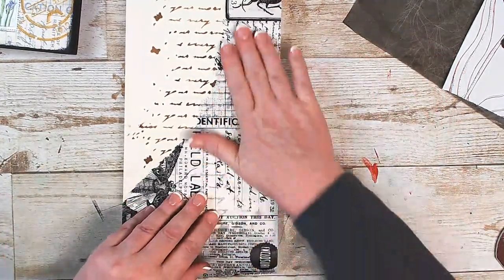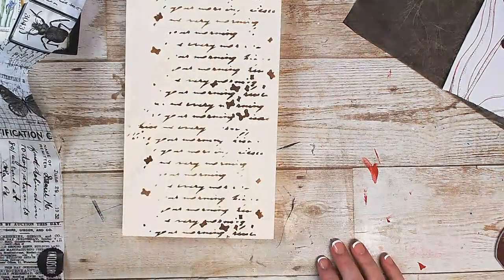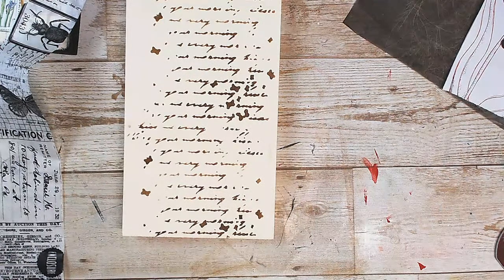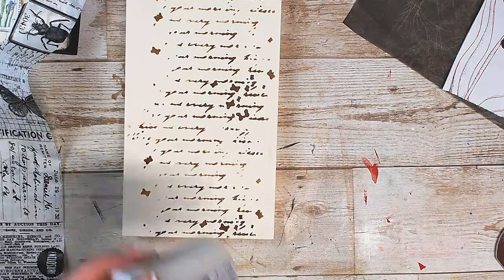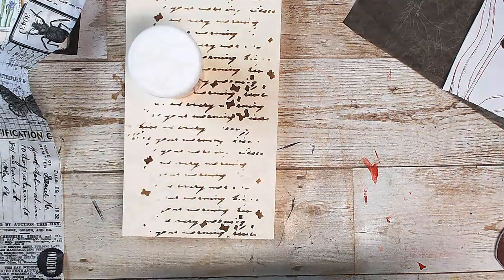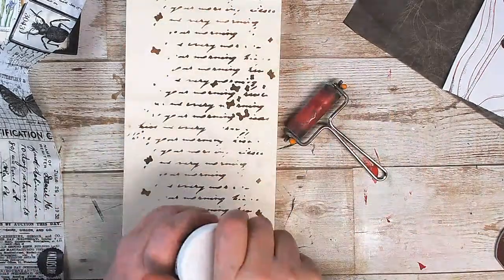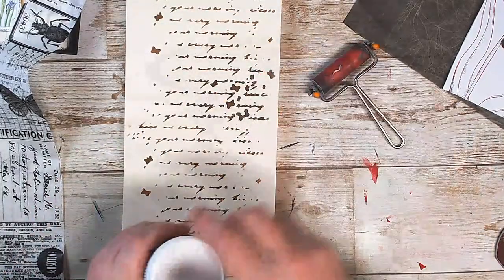So your next step, of course, is to get this paper stuck in place. And I need two things to do that. I need my matte medium. You can use a decoupage medium if you like. I just like my matte medium. And you need a brayer. I like this little mini brayer.